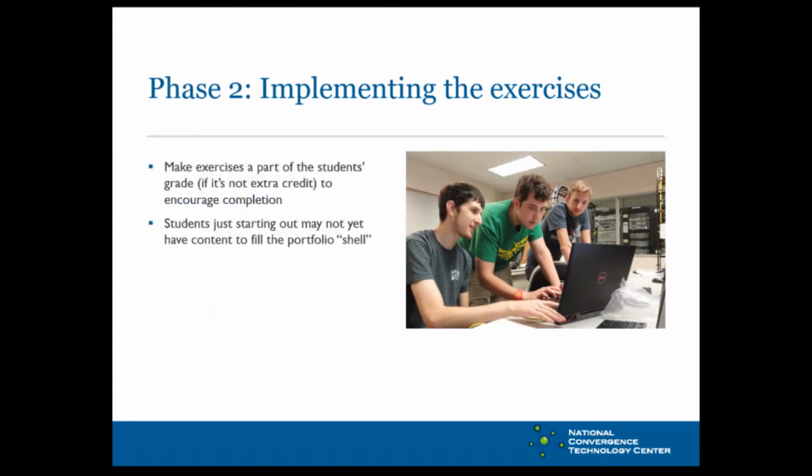We want to encourage completion and engagement, of course. If it's not extra credit, as I mentioned a moment ago, maybe it can be part of their grade. And we've also realized that first-year students may not yet have content to put into the portfolio shell, but that's okay. Building a portfolio and understanding its value are also important.